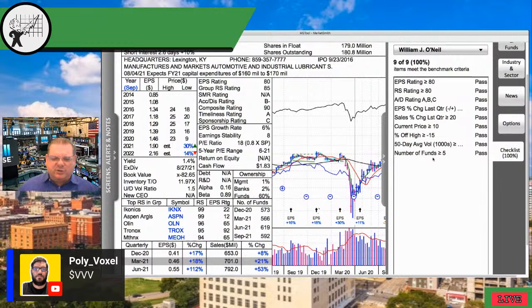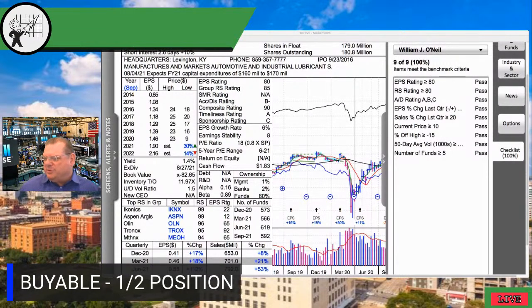So this is extremely good. So you could buy this one right now. I think it's looking very, very good. This is not a watch list stock. This is a winner. So I think you could do a half position here very, very easily. Maybe even a full position, but start with a half, and then possibly if it shows some more strength, I'll buy another half.